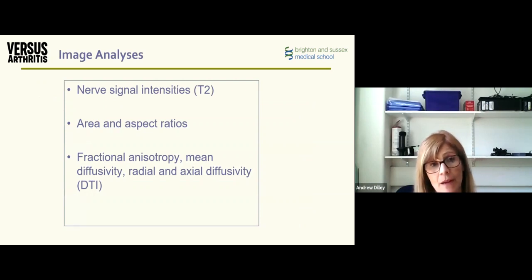And then afterwards, we'll be looking at these analyses. So we're going to be looking at nerve signal intensities for the T2. We're going to look at area and aspect ratios of the nerve. And then we're going to be looking at fractional anisotropy, mean diffusivity, and radial and axial diffusivity. So quite a lot of analyses to be doing afterwards. I'm not worrying about this just at the moment. I'll leave that until we start getting some patients in.